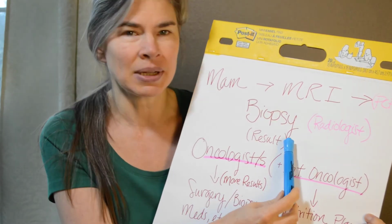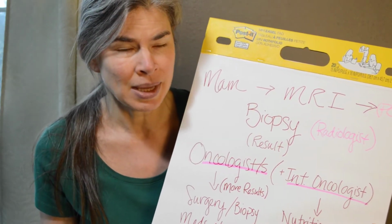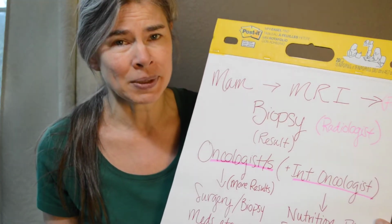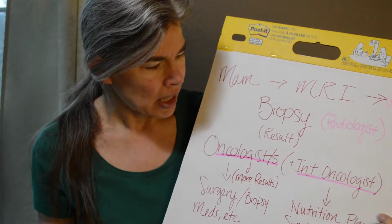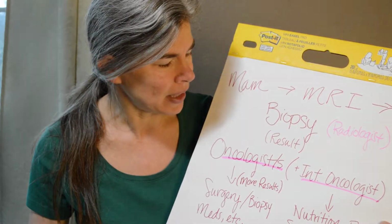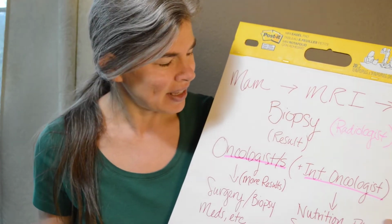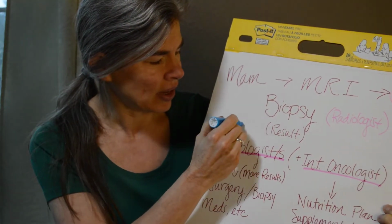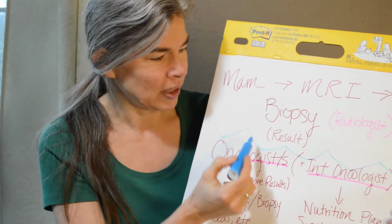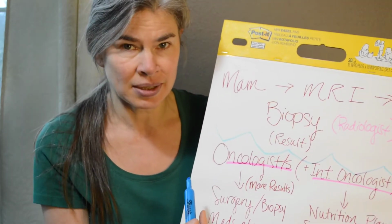The radiologist is a pretty temporary relationship. You're not going to form a bond with them long term unless you go back for multiple biopsies, but even so, it will be pretty temporary and limited. What I learned that is a little bit difficult for me, that I'm getting used to and still struggling with a little bit, is that there's a jagged line right in here that separates all the people you're working with prior to the oncologist from the oncologists.